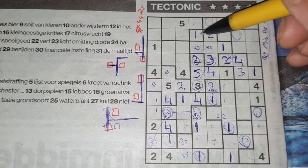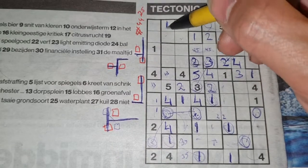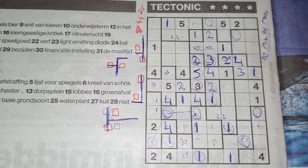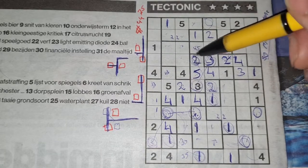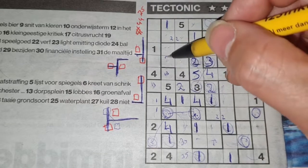These 2 boxes cannot be a 1. That box cannot be a 1. So 1 box left for the 1 should be here. This box can be a 2, so the 2 could be here, could be there. These two boxes can be a 2 because we have a double 2 there. Those two boxes can be a 2. So one box left for the 2 in this area should be here.